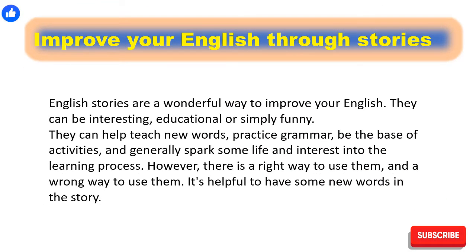English stories are a wonderful way to improve your English. They can be interesting, educational, or simply funny. They can help teach new words, practice grammar, be the base of activities, and generally spark some life and interest into the learning process. However, there is a right way to use them, and a wrong way to use them.